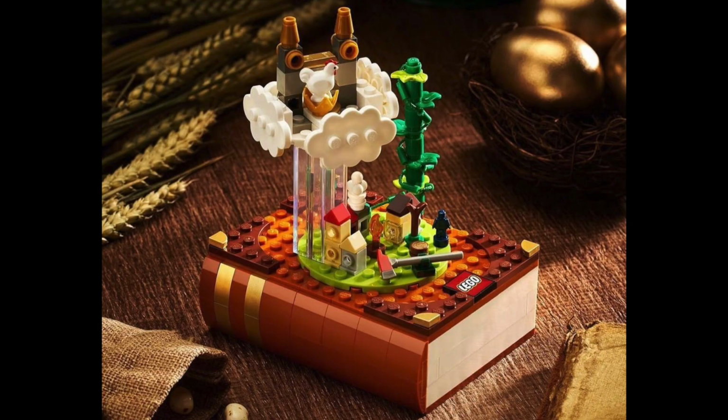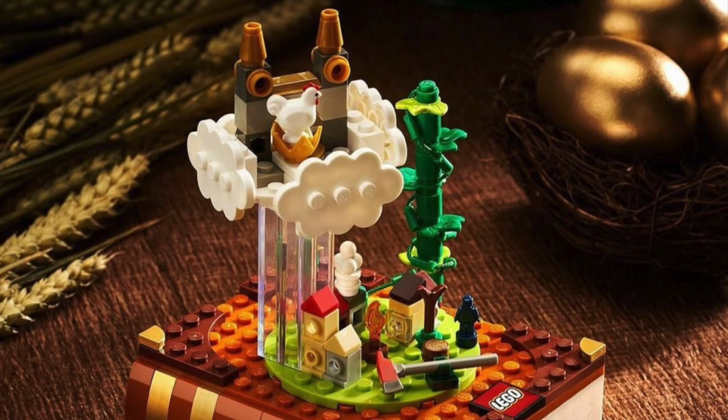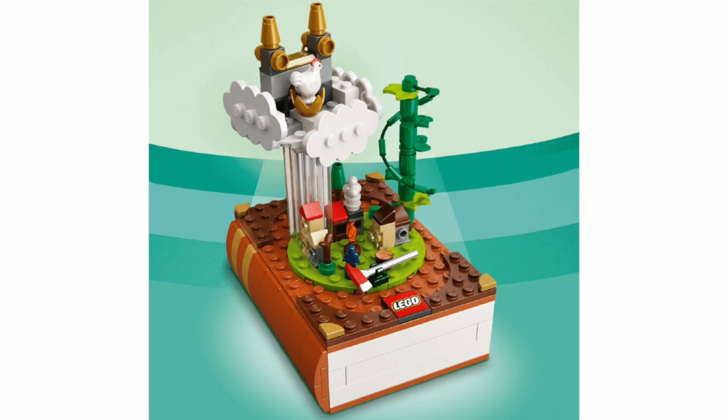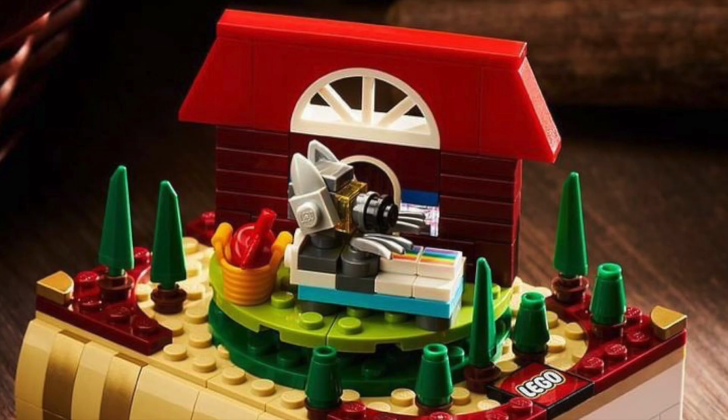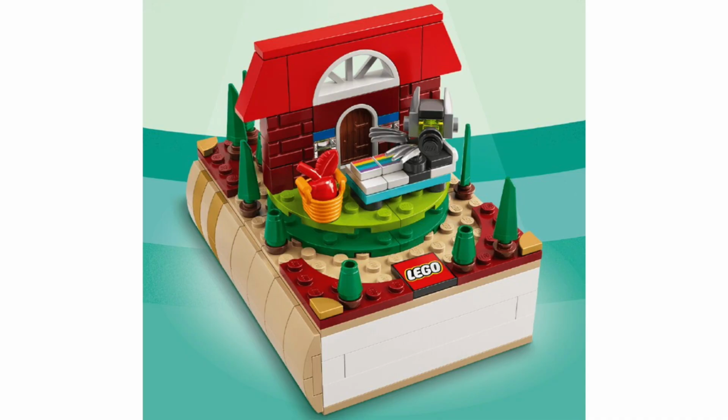Next up, we've got Jack and the Beanstalk. The build here is super unique with Jack's house below, the beanstalk, and the castle in the clouds. And this set will be available from October 8th through the 15th. Next up, we've got Little Red Riding Hood. The build features a backdrop of grandmother's house as well as a build for the bed with a wolf inside. And this one will be available from the 16th through the 24th.